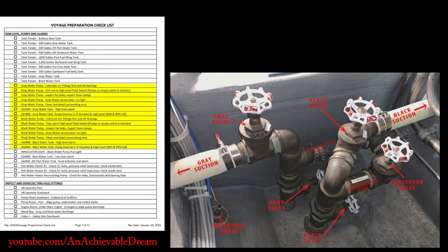If not already installed, consider a crossover manifold allowing either pump to evacuate the gray or black water tank. Space permitting, put a viewing port in at the top of these tanks, which is helpful for doing a visual inspection.